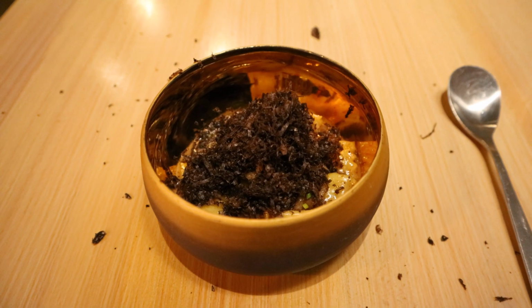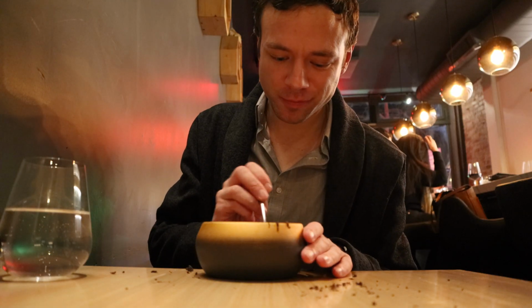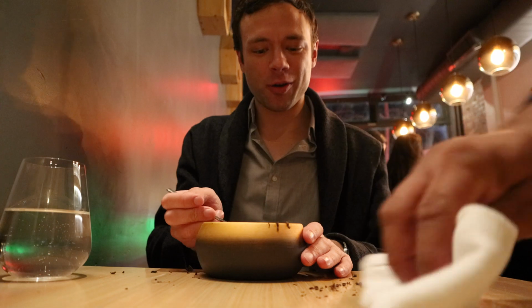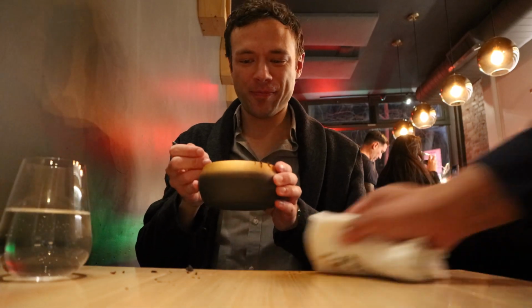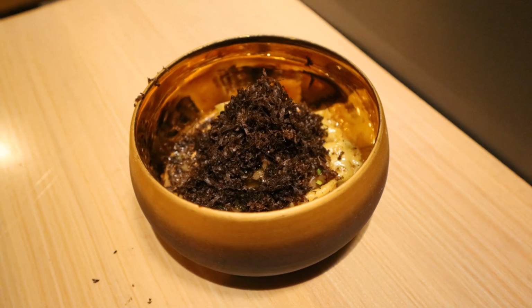In fact, there were so many excess truffle shavings that it made a small but delicious mess. However, it was quickly wiped away, and I was a little too embarrassed to mention that I planned to eat those precious bits off the table. Nevertheless, the agnolotte was incredible.